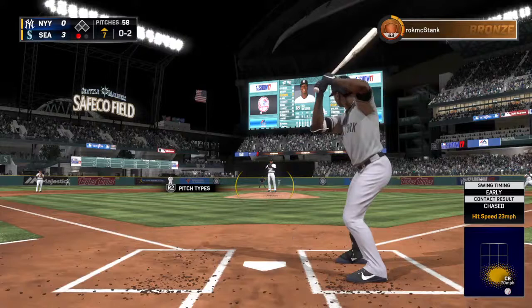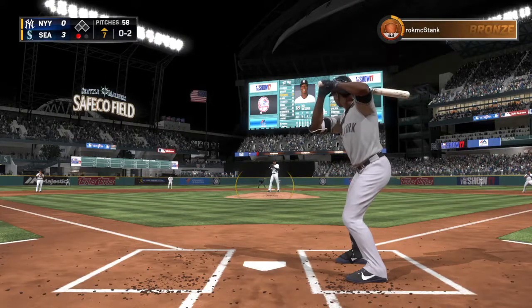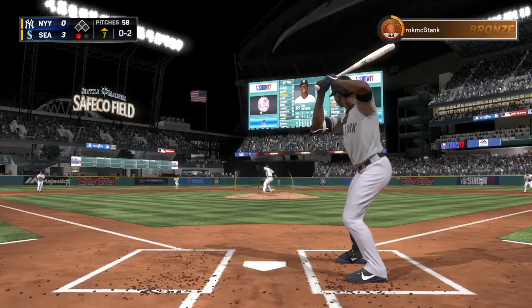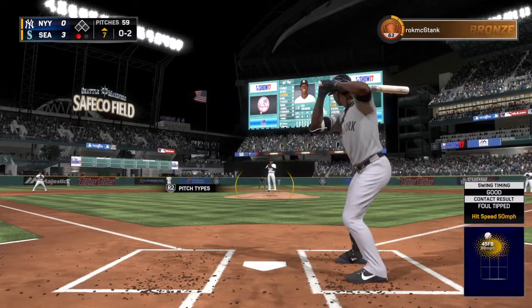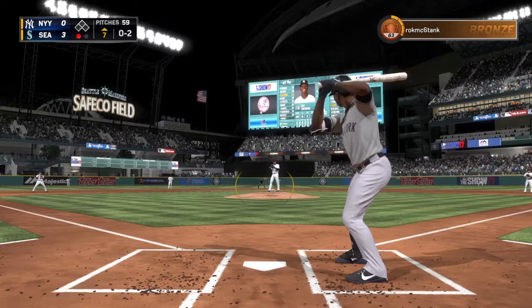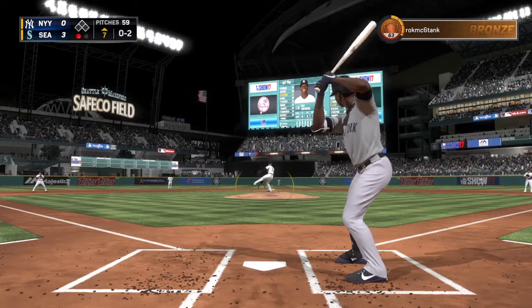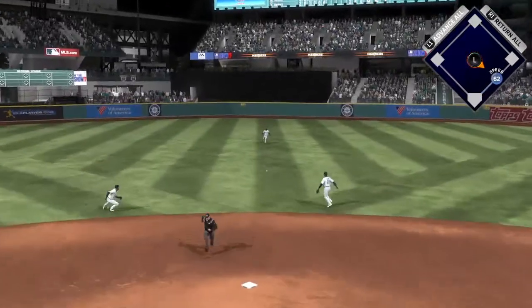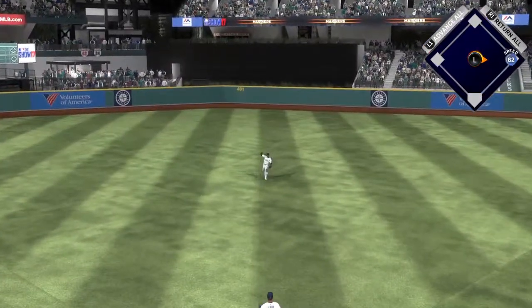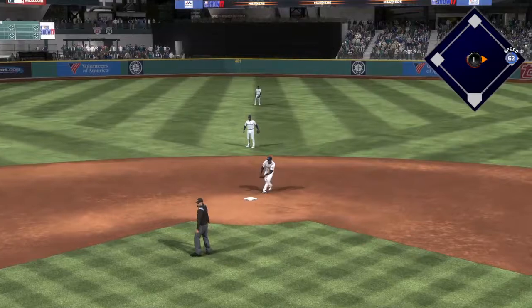Dribbled to the right side. Another 0-2 coming. Another foul ball, and this battle will continue. Here comes another 0-2. Hit back up the middle. And that's just past the grasp of Cano into center, a base hit.